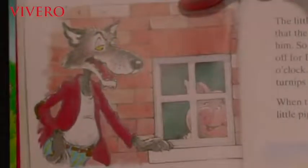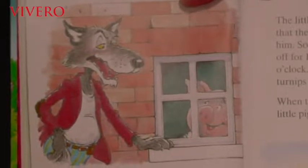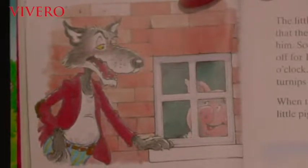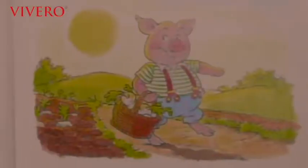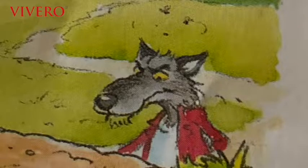"Little pig, be ready at 6 o'clock tomorrow morning, and I shall take you to Farmer Smith's field to find some tasty turnips." The little pig agreed, but he knew that the wolf really wanted to eat him. So the next morning, he set out to Farmer Smith's field at 5 o'clock. He filled his basket with turnips and hurried home. When the wolf came to collect the little pig, he was very angry indeed. When the wolf found out he had been tricked, he was angrier than ever.